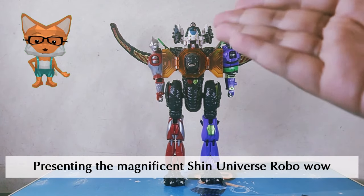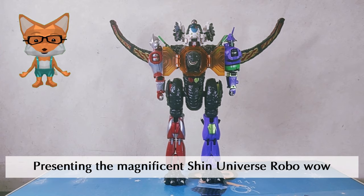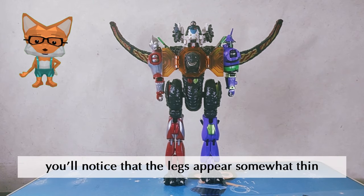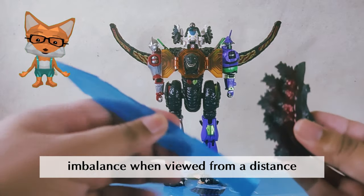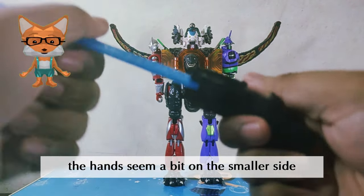And there you have it, presenting the magnificent Shin Universe Robo. Wow! This is truly impressive. However, upon closer inspection, you'll notice that the legs appear somewhat thin with a sizable waist, creating a proportion imbalance when viewed from a distance. Additionally, the hands seem a bit on the smaller side.